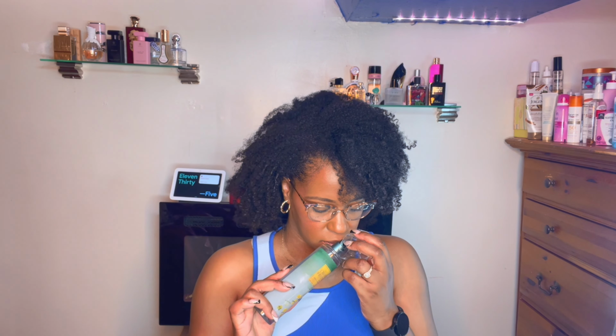Chasing Flies is really, really good. This is a dupe for Jimmy Choo. I'm smelling a little dahlia in there, but this is so good. I'm smelling Carolina Herrera in here. This is so dang good. I really, really like this one. This is another heavy hitter for me. This has, I cannot see it. Jesus Christ.